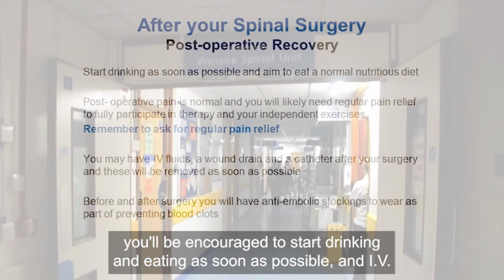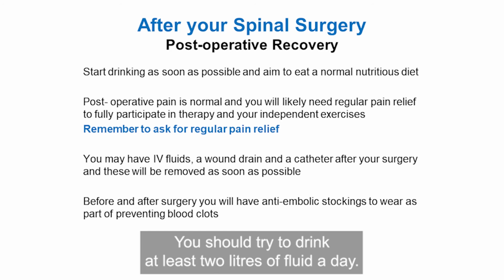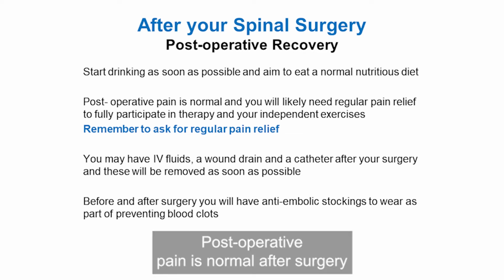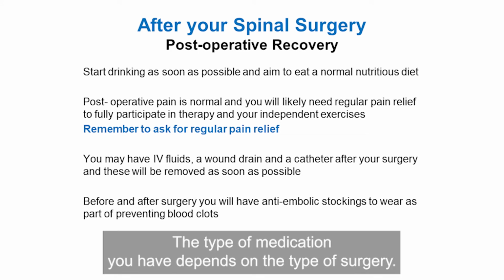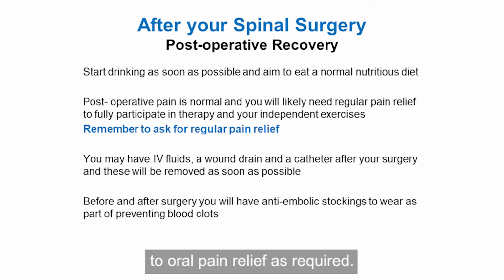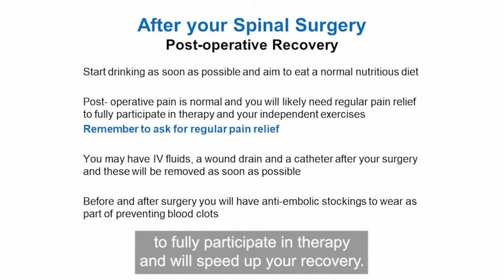After your surgery, you'll be encouraged to start drinking and eating as soon as possible, and IV fluids will be stopped as they are no longer required. You should try to drink at least 2 litres of fluid a day. Good nutrition can lower your risk of infection and increase your energy and strength. Post-operative pain is normal after surgery and does not mean there is any new damage. The type of medication you have depends on the type of surgery. If you have an epidural or intravenous pain relief, such as a PCA, then this may be changed to oral pain relief as required. Please ask for regular pain relief, as this allows you to fully participate in therapy and will speed up your recovery.